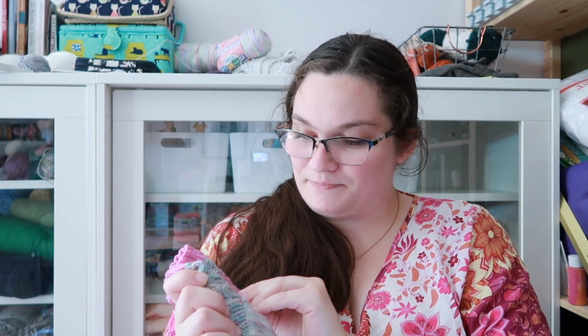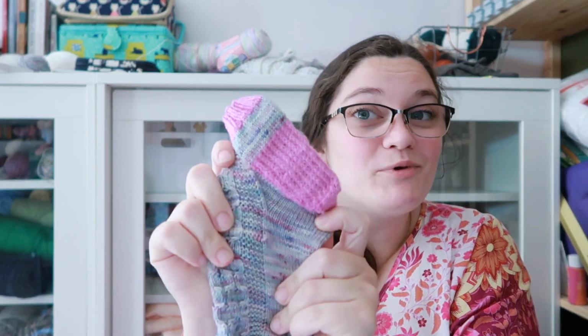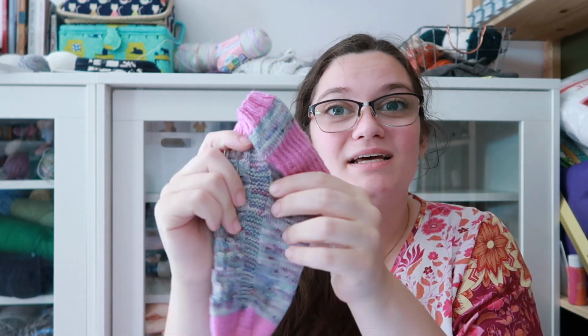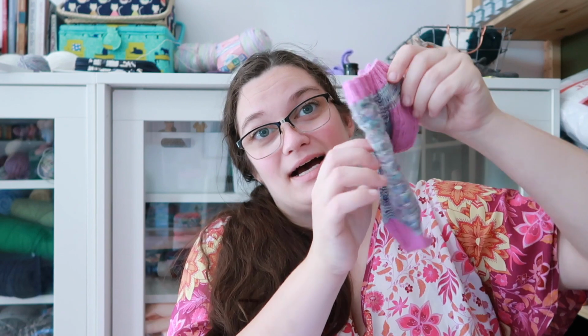But yeah, that's just kind of a bummer because I was hoping it would work out fine to do that, but turns out I do need to do a regular round in between the decrease rounds on socks. Yeah, it was a silly mistake that I did and I kept it, but probably should have ripped it back when I had the chance, but I didn't. Anyway, that is my sock.